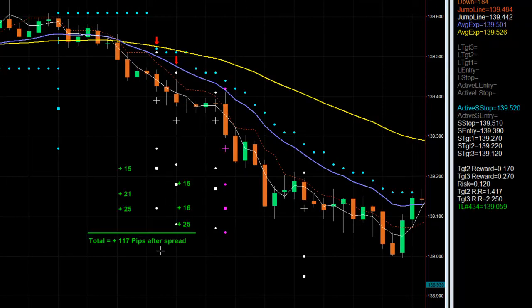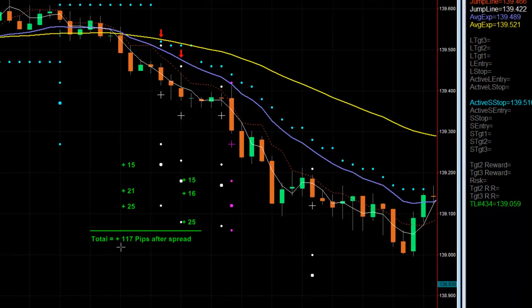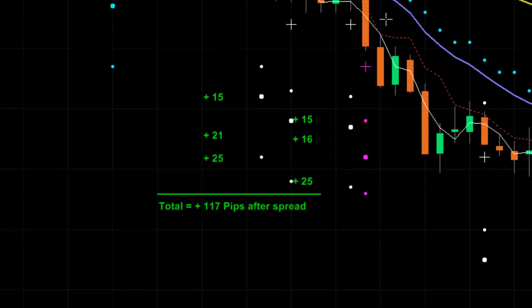And I just wrote the totals on here. You could see how we got our 15 or 25 pip targets, and the trailer, which stopped out here, was 21 pips. And on the second trade, our 15, I put the numbers to the right here, are 25, and then that trailer stopped out actually where the other one did for 16 pips. And it all ended up being a 117 pip morning. This is what we love about the EJ.